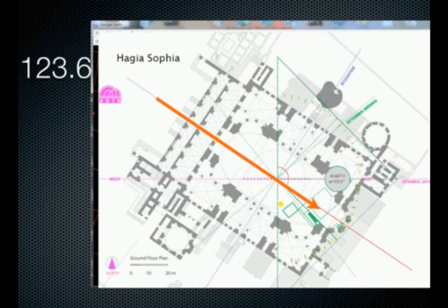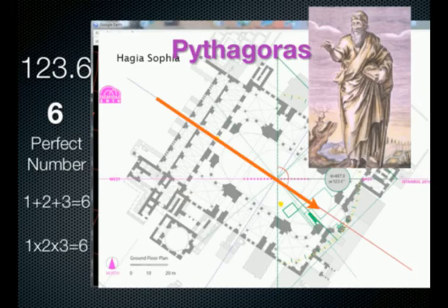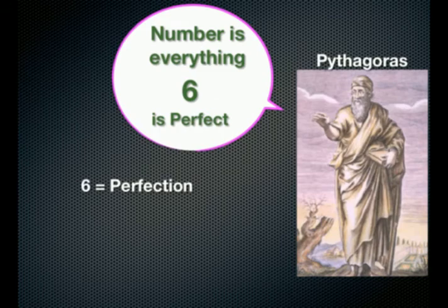Why does it matter? Because it is the numerical equivalent of an important Pythagorean equation explaining the perfection of the number 6. 6 is the only number in which the number's components, in this case 1, 2, and 3, whether added or multiplied, always equal 6. Pythagoreans apply meaning to number. Indeed, while 6 represents perfection, 10 represents God.